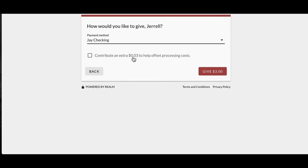I also have the ability to contribute a little extra money to help with the processing costs for us taking credit cards. We have to pay a percentage for every transaction for every donation we receive. And that's normal for businesses. That's just what it costs to be able to take credit cards. But if you wanted to help pay for that cost or offset that cost, you can click this little button. So I will give an extra 3 cents to cover the processing costs. And then when I'm ready to give, all I do is I hit the give button.